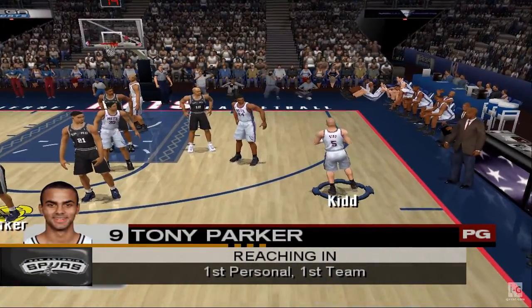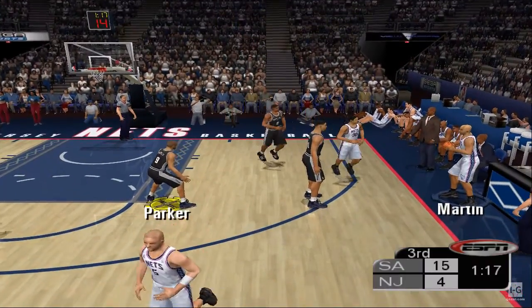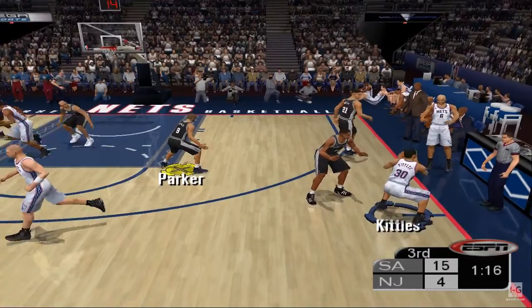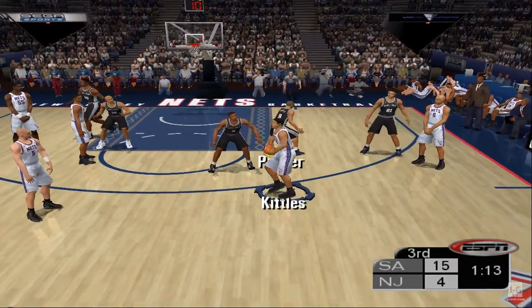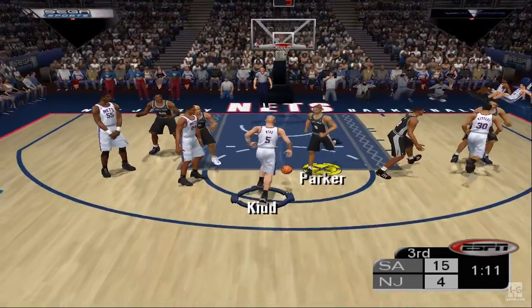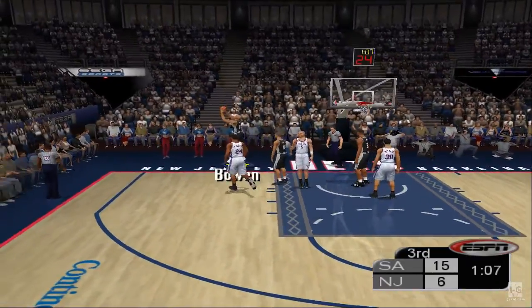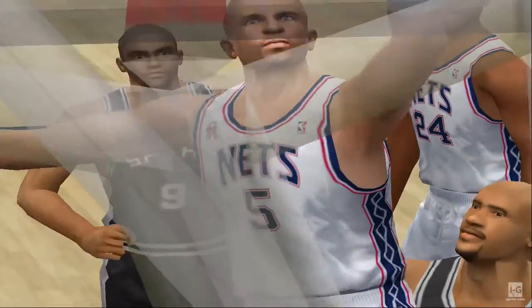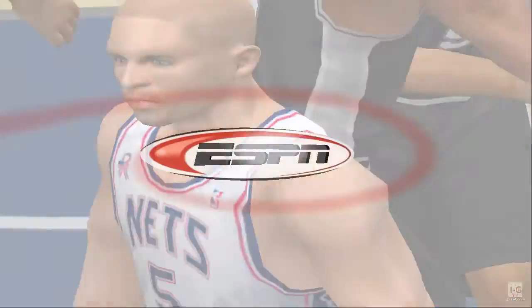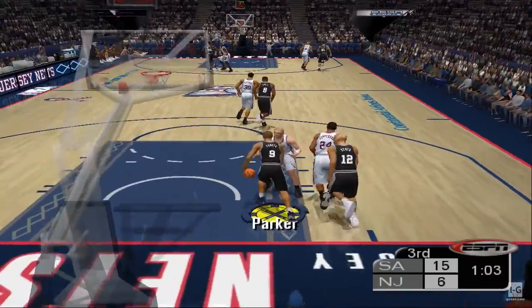Parker is whistled for reaching in. That's his first foul of the game. First team foul. I got it. Kittles passes. Kidd gets aggressive. Down it goes. Nice finger roll. Owen throws it in.